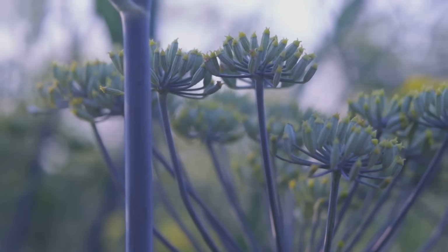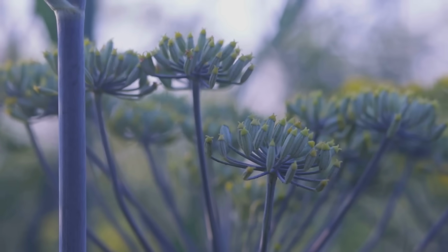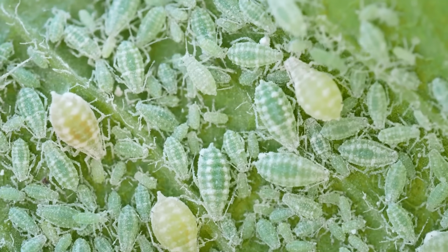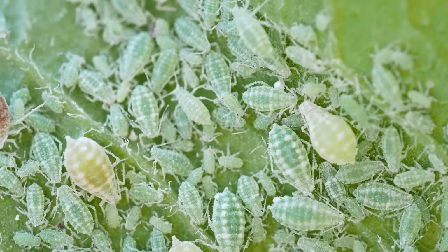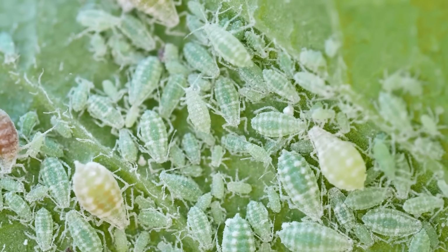But here's the cool part. Dill's tiny yellow flowers act like a 5-star buffet for beneficial insects, ladybugs, lacewings, and hoverflies, and guess what? These little guys love eating aphids and other pests. It's like hiring a natural pest control service, but instead of spraying chemicals, you just let nature do its thing.